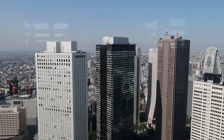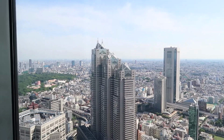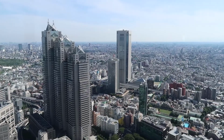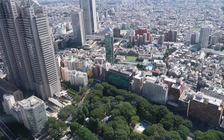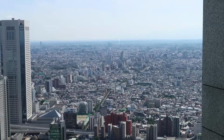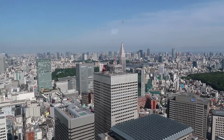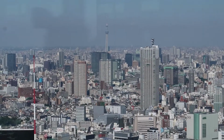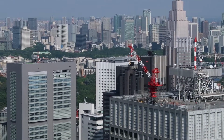Good afternoon. We just came to the Metropolitan Government building to see the views, and the admission is completely free. So happy days. Have a look at these views. You can just about see the Tokyo Skytree, the highest building in Tokyo. And if you go across, where is it?